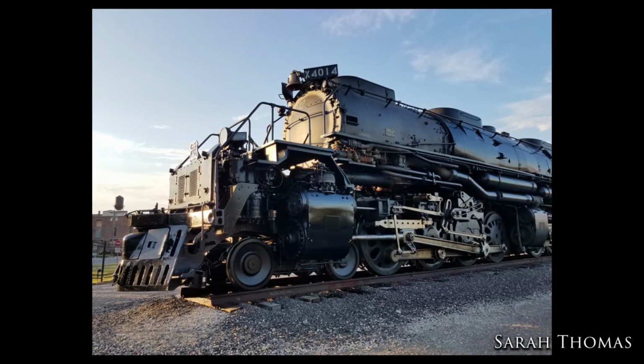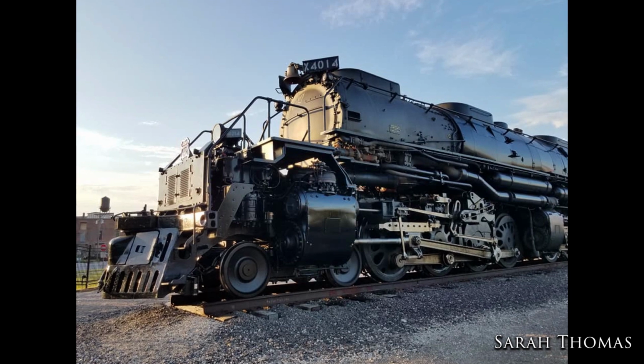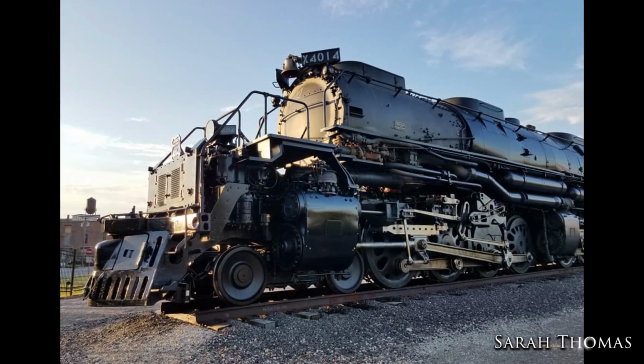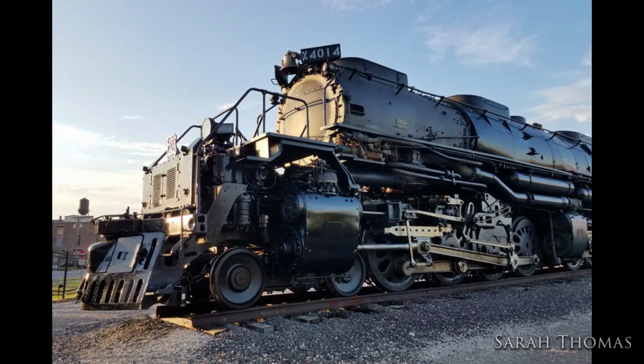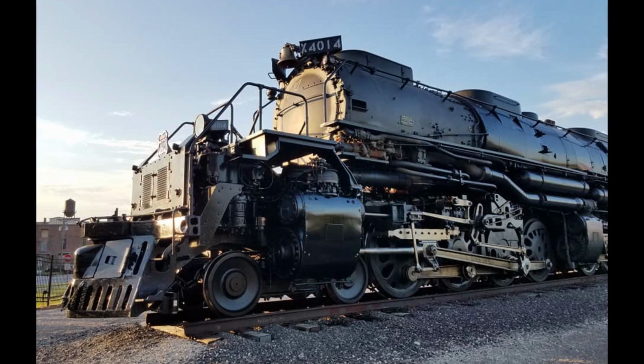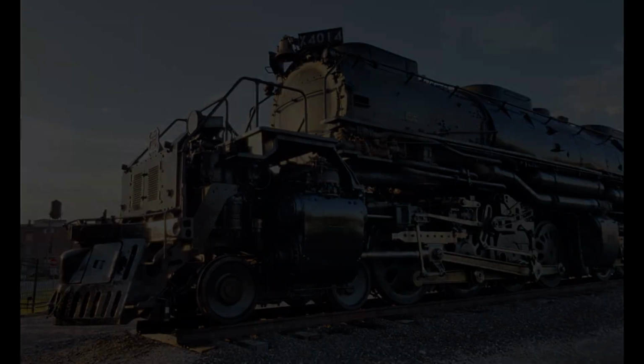Sarah Thomas took this one on July 12th. The lighting is fantastic and it has a great angle. There's a real sense of tension with the engine being so close to the end of the track and the fact that the ground drops away and the pilot is hanging in midair.